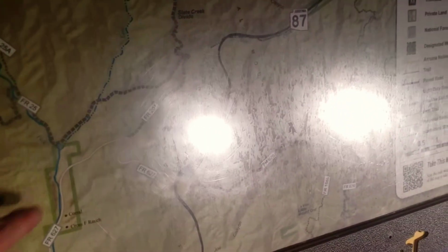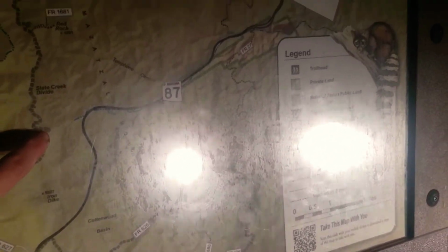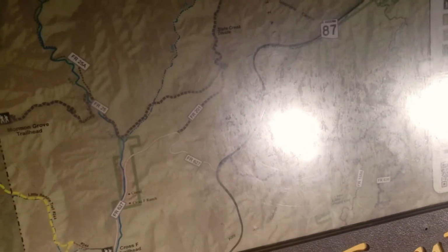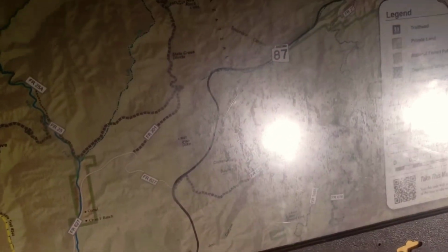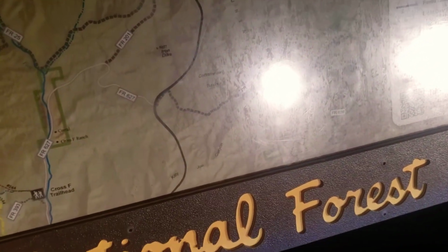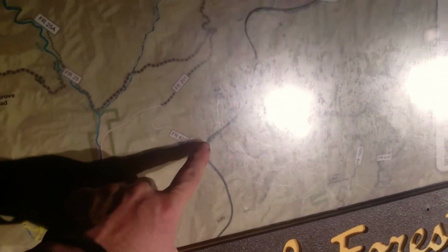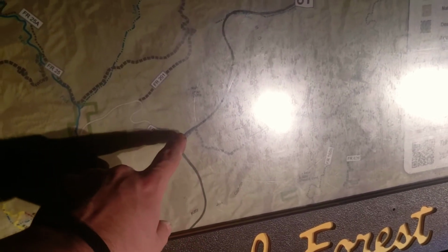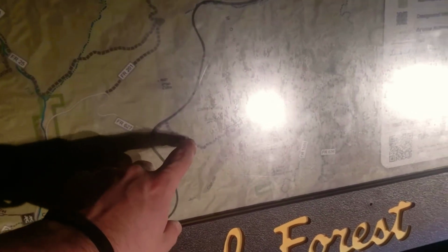So this is what I'm on right now. So we must be. I don't know. Oh, here's this 201. Oh, I'm not sure. Where's the 87? So here's the 87. I took the 87, so down here is like the valley. Came up here, took this FR627. This also goes over here to Ord.